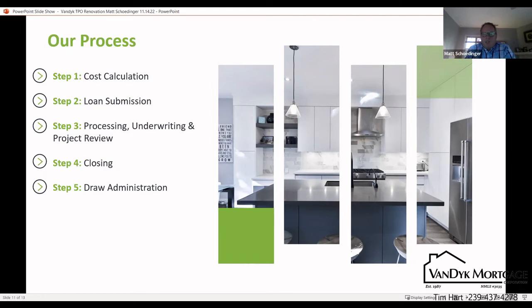And then you've got the closing, and then it goes into the draw administration. So at the closing, everyone's there. You can be there, obviously, to help your borrowers. And then that's when they really start on their next journey of getting the house built. And we work with the contractor and the homeowner to get the home built with draw administration going out.